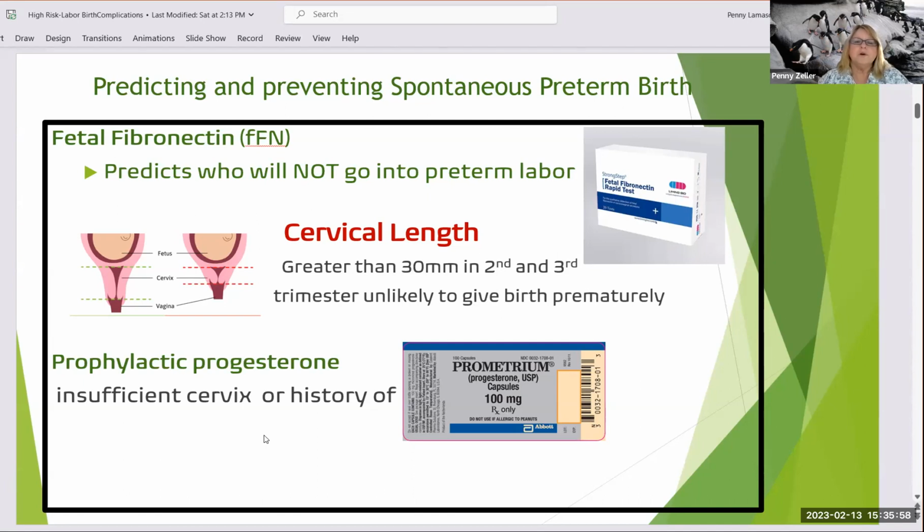We can also, for predicting and preventing spontaneous preterm, do cerclages if the client has a history of a shortened cervix. We can help prevent that preterm by putting a cerclage around the cervix that's too short. And then we usually take it off at 36 weeks, so she can go ahead and go into labor. We do provide prophylactic progesterone to women who have a history of preterm labor. We make that decision usually in the early second trimester to put her on some supplemental progesterone vaginally to support that pregnancy, especially if it's a cervix that's short. We also can help prevent preterm birth. Sometimes we'll put them on nifedipine to help relax that uterine muscle.